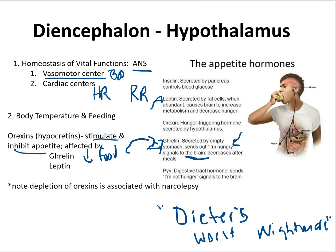And then leptin's the opposite. Leptin comes from your fat cells or adipocytes. And so this is going to make you feel full. So it decreases hunger and it helps you burn fat and makes you feel full. And I don't know why, but when I was researching some of this, I saw that if we don't have enough of these orexins, it's associated with narcolepsy, right? Where you basically have many, many periods of falling asleep during the day.